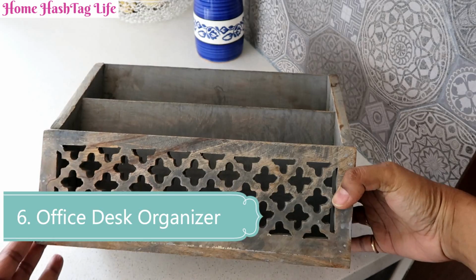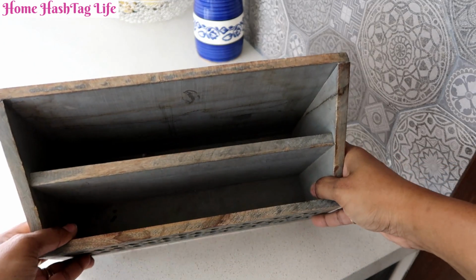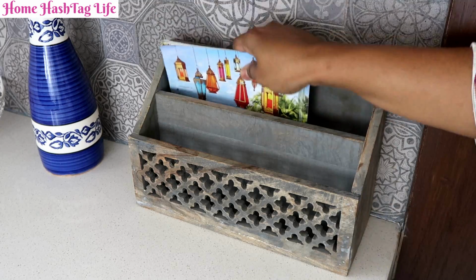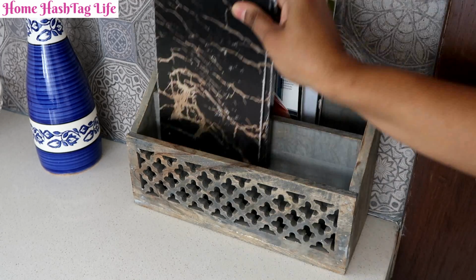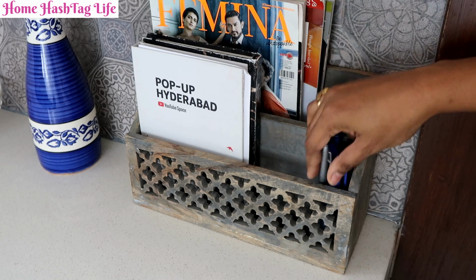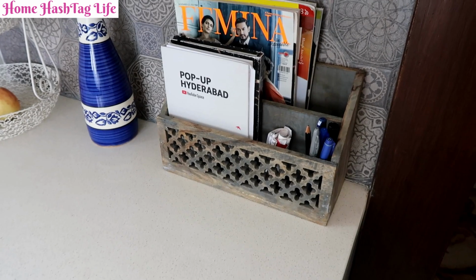Another organizer I just love is this multifunctional office desk organizer. Probably you have seen it in our kitchen tour video. Here I love to keep magazines, cookbooks, daily planner, pens, notebook, bills, and whatnot. It really helps you to stay organized with a Pinterest-worthy look.